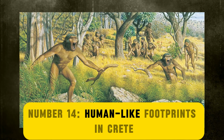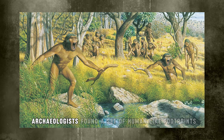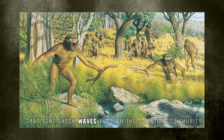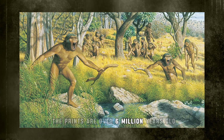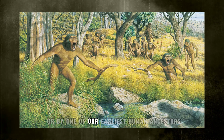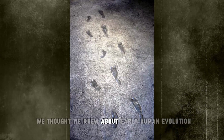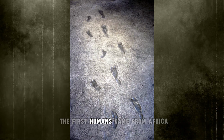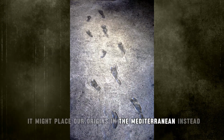Number 14. Human-like footprints in Crete. Back in October 2021, archaeologists found a set of human-like footprints on the Greek island of Crete that sent shockwaves through the scientific community. According to geological dating, the prints are over 6 million years old. That opens up a massive question: were they left by an ape or by one of our earliest human ancestors? If the latter, it would shake up everything we thought we knew about early human evolution. Sorry, Darwin. The accepted theory says the first humans came from Africa. But if these footprints are human, it might place our origins in the Mediterranean instead.